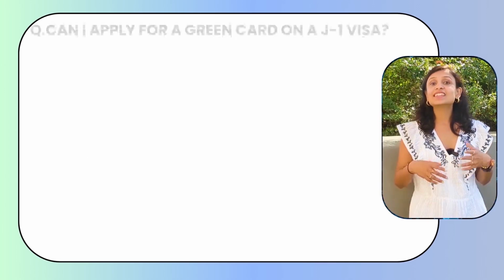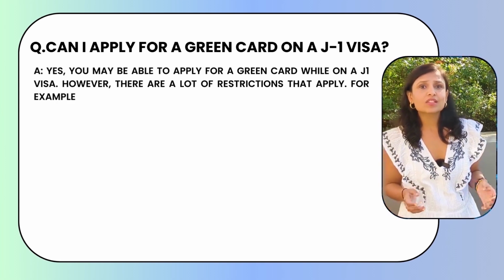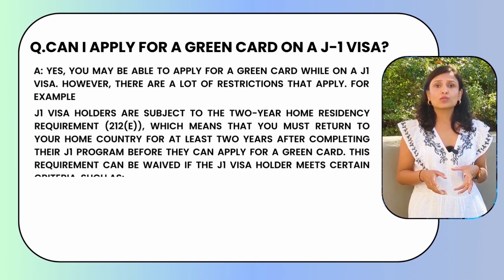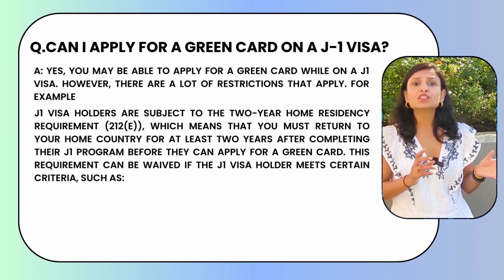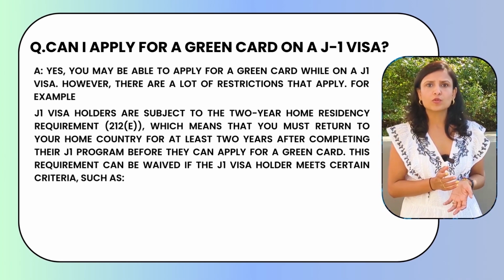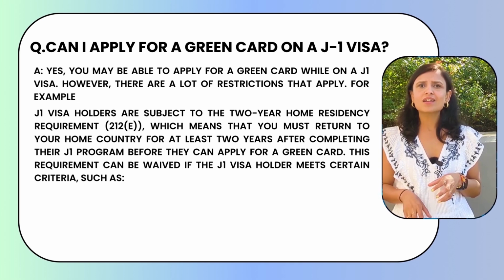The next one is, can I apply for the green card on J1 visa? Yes, you may be eligible to apply for a green card on J1 visa. However, there are a lot of restrictions that apply. For example, J1 visa holders are subject to the 2-year home residency requirement, which is 212(e), which means that you must return to your home country for at least 2 years after completing your J1 program before you can apply for this green card.